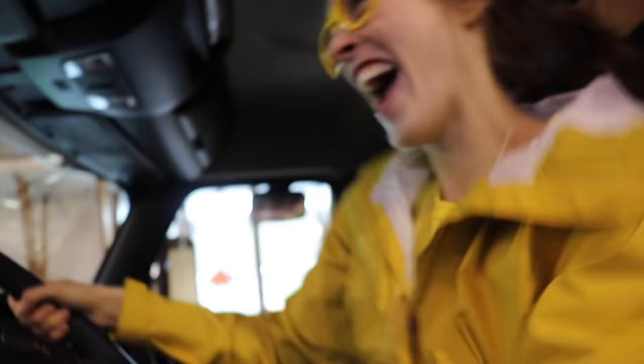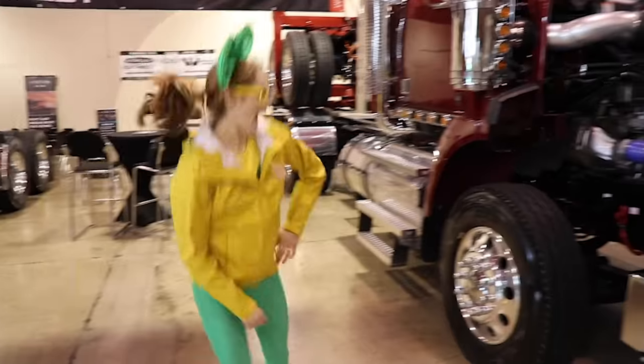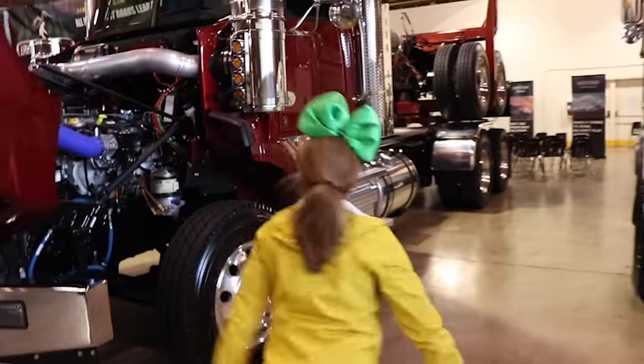Let me tell you about a truck. It's a great big deal. It's got 18 tires and 18 wheels. It travels across the country, only stops for meals. There's a semi truck on the run. Semi truck, semi semi semi semi truck, semi truck.